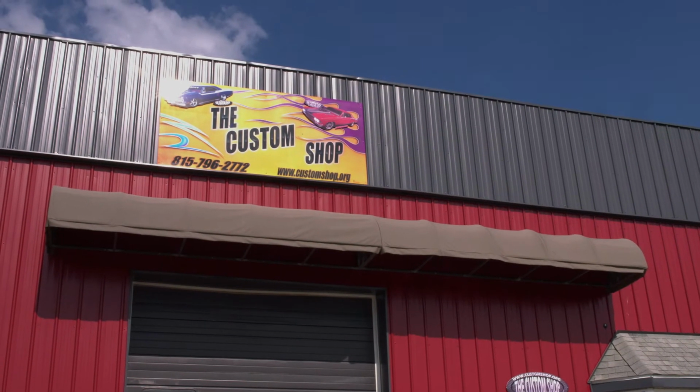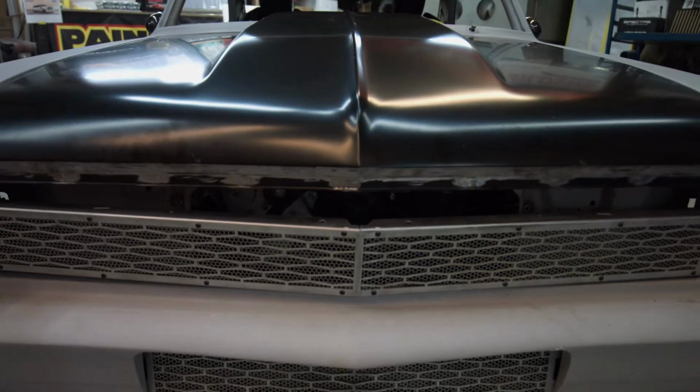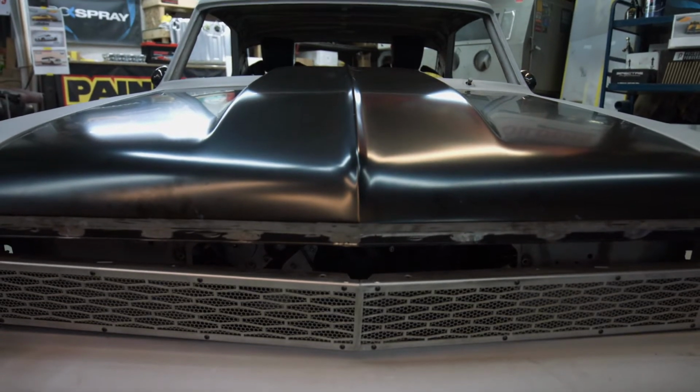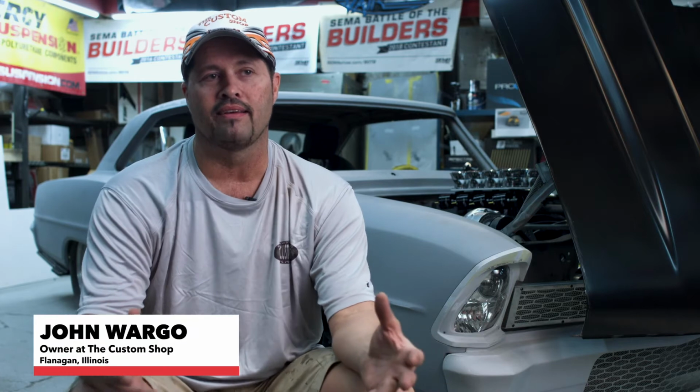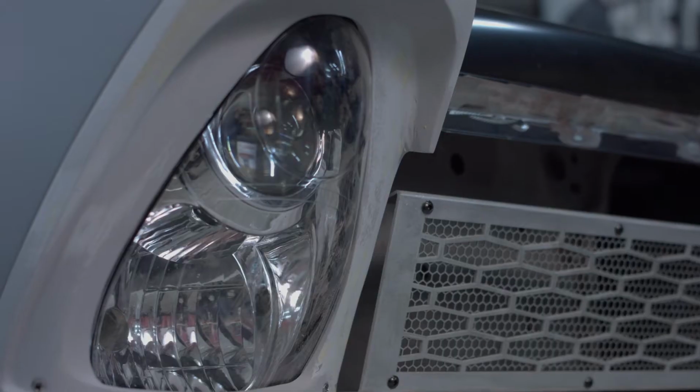I guess it goes way back to being in high school. I saw a bunch of older guys driving around cool cars, and I kind of thought that would be something cool to get into as I got older. So I thought, you know what, if I can get paid to play with cars, what better life would that be? So I opened up the custom shop in 1988.